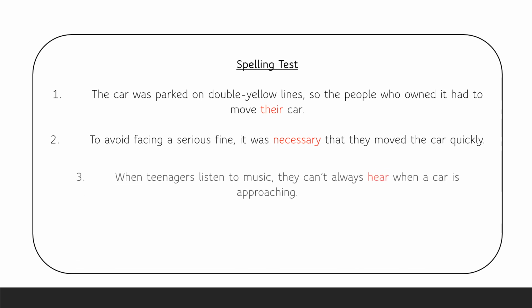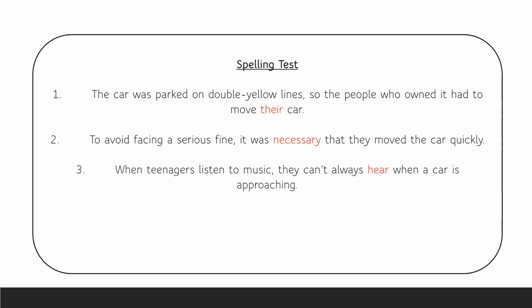Number 3, when teenagers listen to music, they can't always hear when a car is approaching. Again, what we're focusing on here is the same as question 1. We're focusing on a homophone. So even though hear is spelled correctly in this case, you could also spell it H-E-R-E, and that would be incorrect for the situation. That one would be relating to a location or a position of something. However, this one, the one with ear in the name, is actually referring to something that you can physically hear.